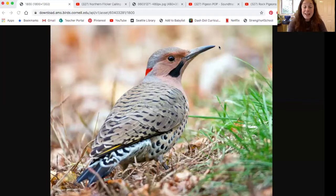They're related, in fact. The flicker goes around and pecks on trees, especially rotting trees, and tries to find little worms and beetles and bugs inside to gobble up for dinner. And it also uses its beak, that strong, hammering beak, for something else.